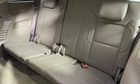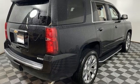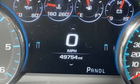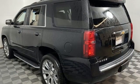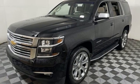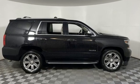Automatic transmission, heated and ventilated leather bucket seats, integrated navigation system with voice activation, front and rear park assist, dual zone climate control, OnStar 4G LTE Wi-Fi hotspot, Bluetooth wireless audio streaming, hands-free liftgate, Apple CarPlay, Android Auto, and EcoTec3 engine. Performance, value, durability, Chevy.